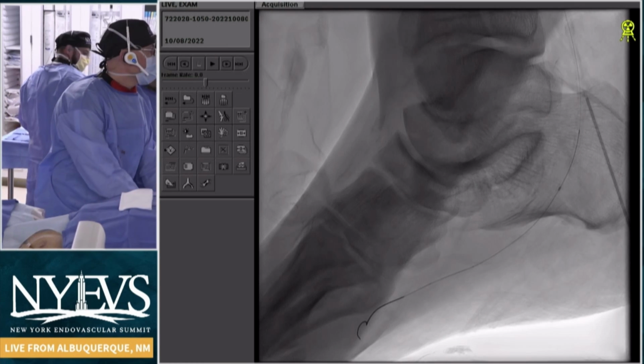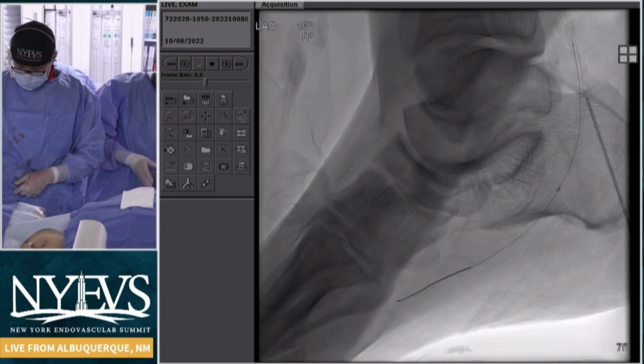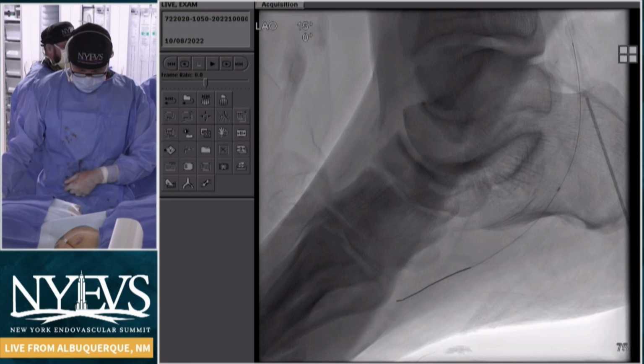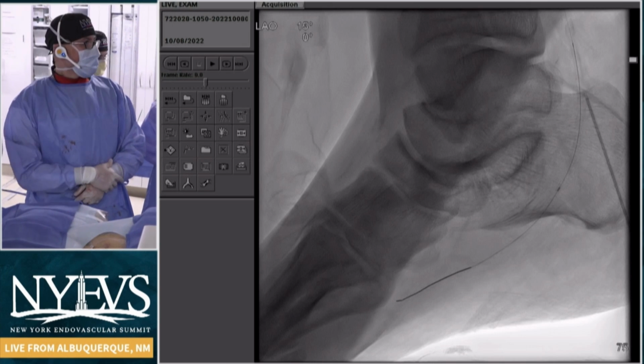But that's not practical in our environment. Yeah. And so usually we'll do the intervention. But for these kinds of complex CLI patients, it's probably 5%. Ryan, how about in your practice? It's increasing, unfortunately. That's a really important point.